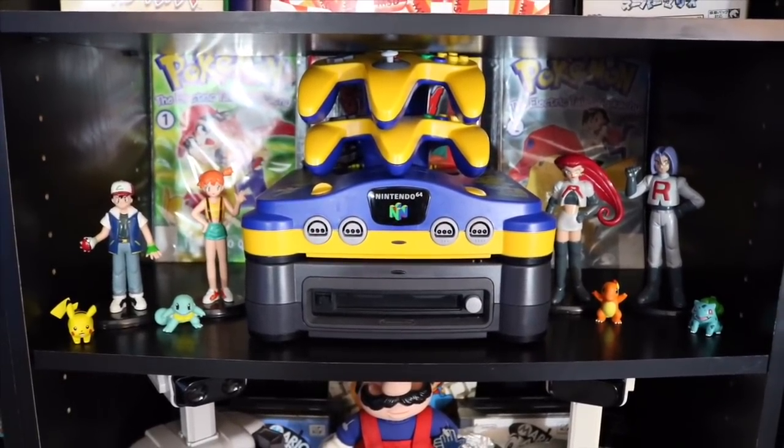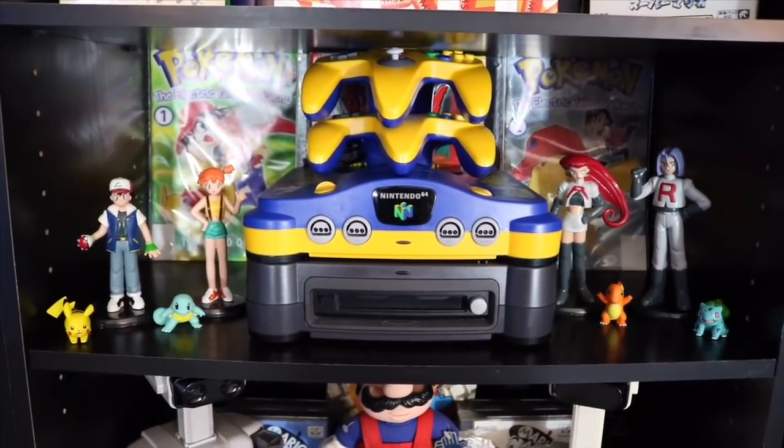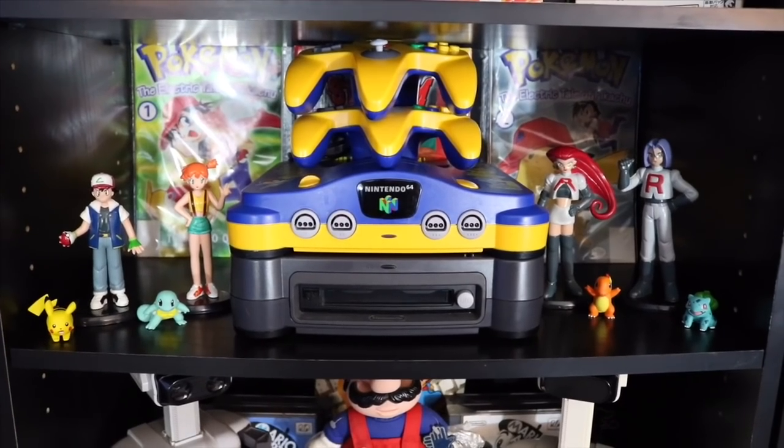And then onto one of my favorite shelves, which has two Pokemon comics in the back, some figures, the Australian Pokemon Battle Station, and below we have the Nintendo 64 DD.